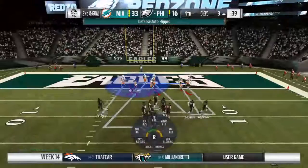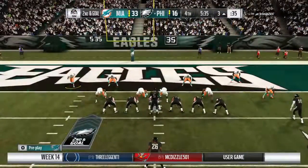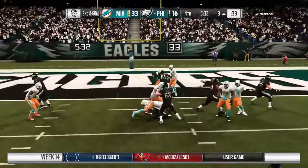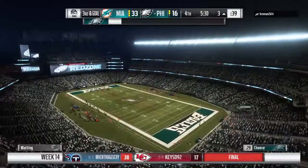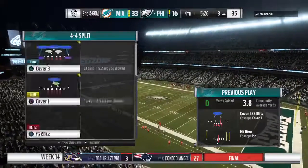On 2nd and goal, Ajayi, the lone man in the backfield. They'll try to run with Ajayi. And he's going to get this back to the 3-yard line and no further. No gain on the play there, and they're going to need to come up with something better here on 3rd and goal.